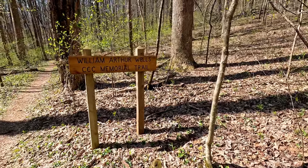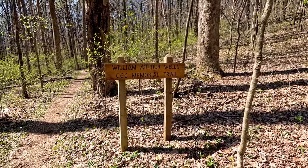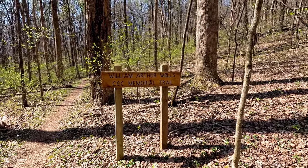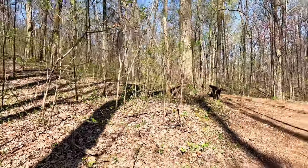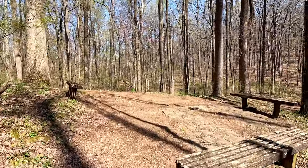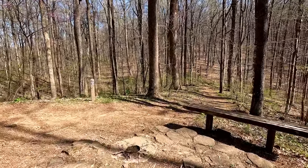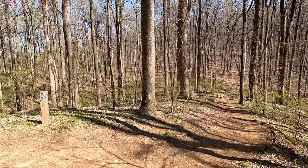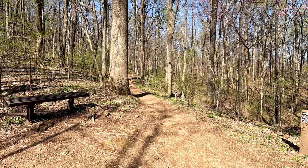It's also where the sign is for the William Arthur Wells CCC Memorial Trail. So that trail is named for a young man who helped construct a lot of the buildings and features and trails on Monte Sano during the 1930s. And he later, I think, died in World War II, but there's some information about him at the museum up there.